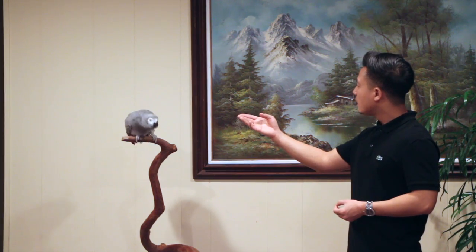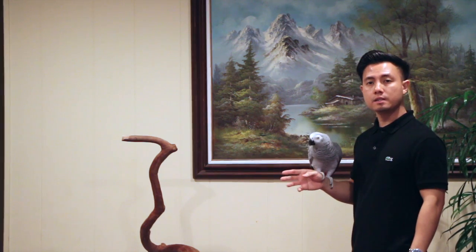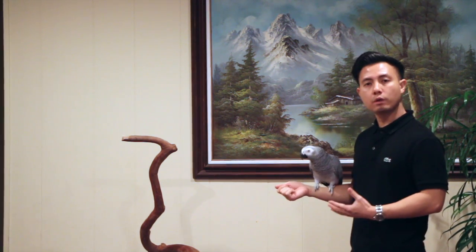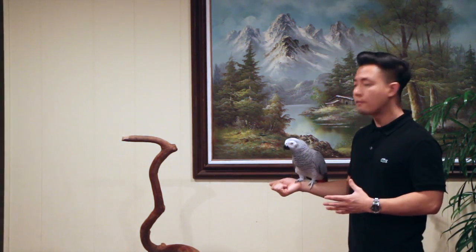Smokey, come. Also, good girl, because African greys look a lot like pigeons, birds of prey are going to single them out, thinking that it's an easy target. And because of that, they're going to go right after her.